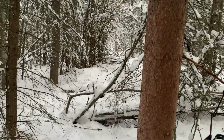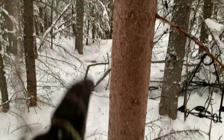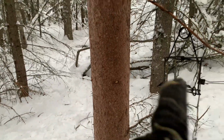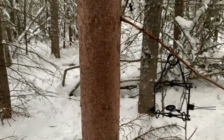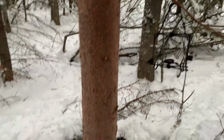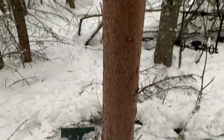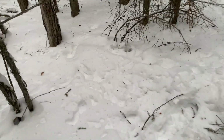And not sure how it got caught, but it scratched up the tree a little bit. It went around the branch. And yeah, what we'll do is look for some fur here, see if our bait's still in the box. But it looks like a Fisher got caught.